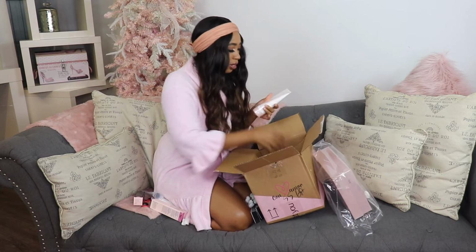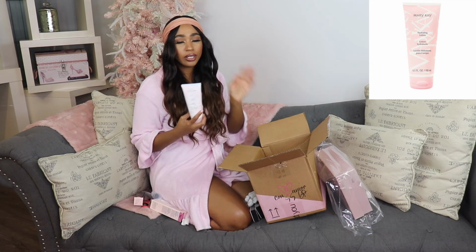And then what else? Okay, so then I got lotion. I am so dry. I'm super dry. So this lotion is everything. This is the Hydrating Lotion, also by Mary Kay. Love, love, love this. It comes with a shower gel. I think it's a 2-in-1. So it's a shower and shaving gel. I have a new one at home, so I didn't need to re-up on it, but I did need the lotion. The lotion is amazing.